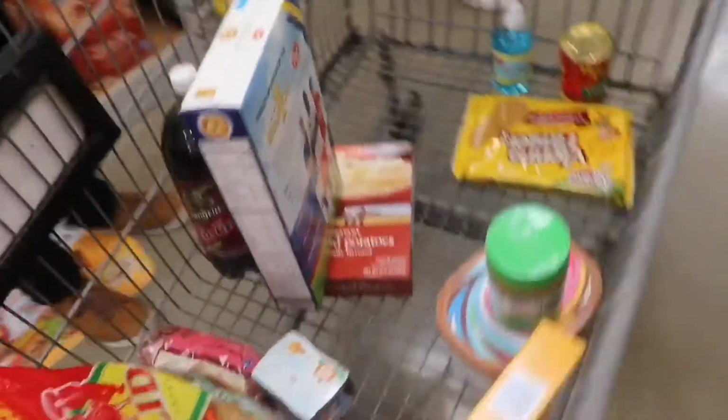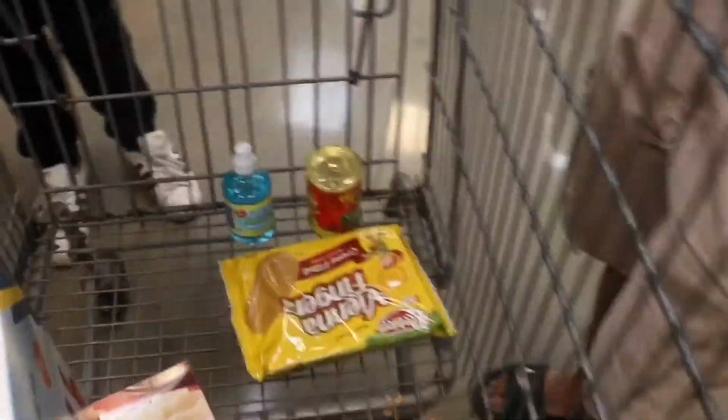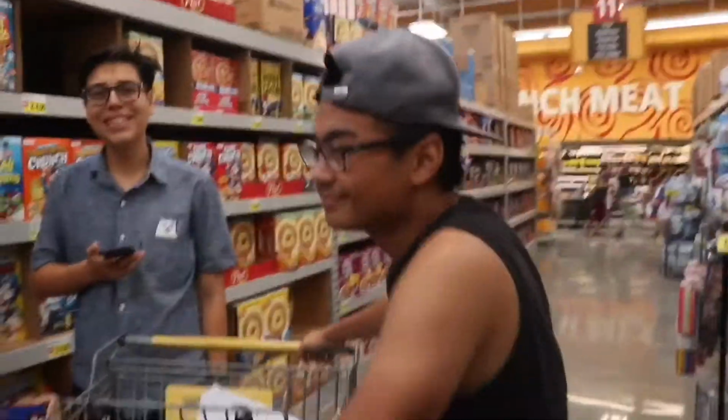All right, so end result. This is what we got. This is Rem's side, my side. My side came out good. Joel's side and Yanee's. You took a big one. Hey, what? No, I didn't. All right, let's go pay for this stuff.